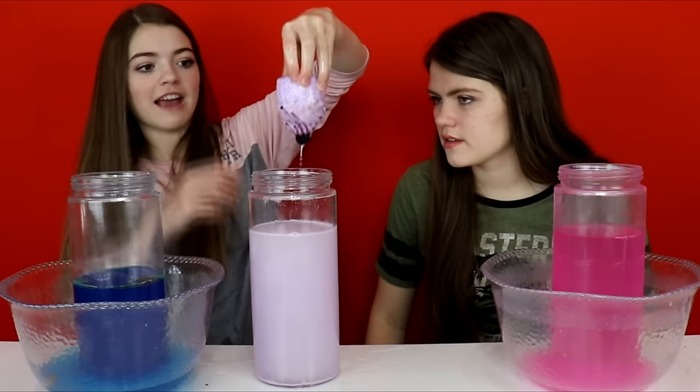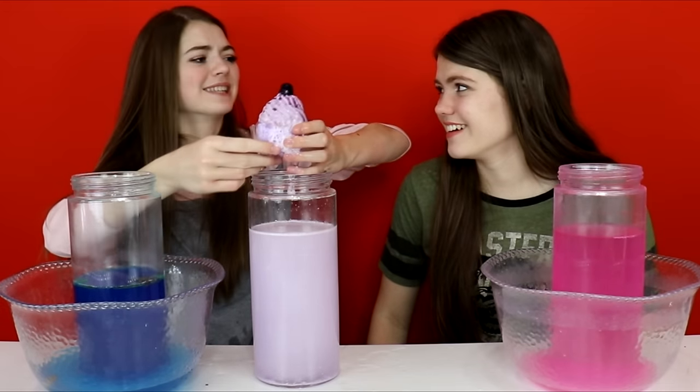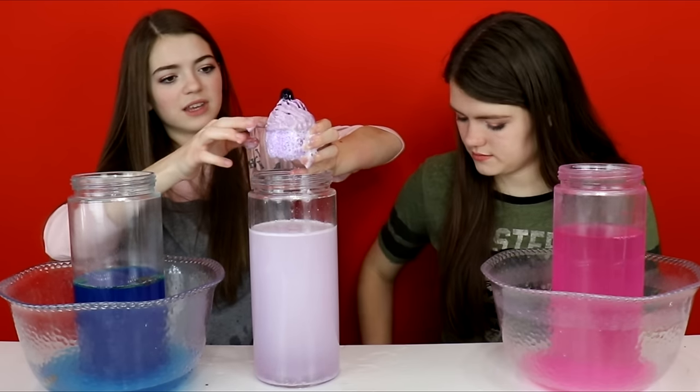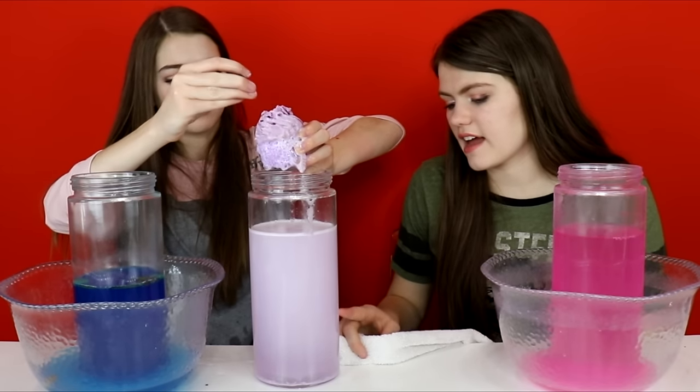Oopsies. Okay, so it appears that we have, it looks naked. That's why I kept it in the wrapper. So we have the bath bomb on bottom, and then we have like a bath soap thingy on top as the frosting. Oh, I love it. This is the only color purple that I actually truly love.